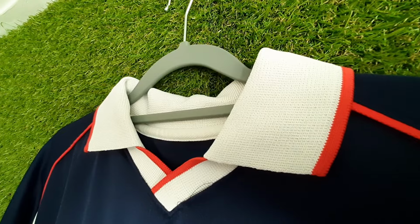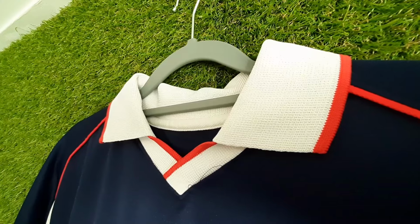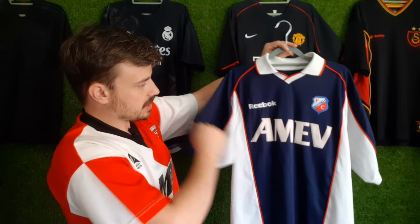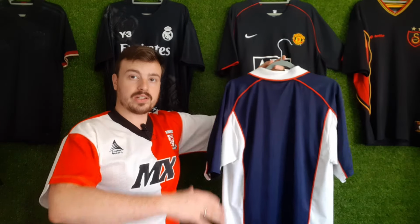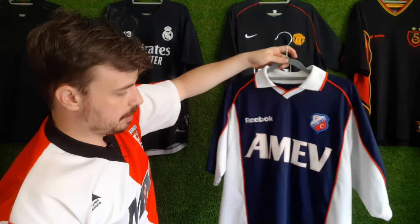condition. It has a very nice color right here with some red details. The same details you could see right here running down the sides of the shirt and on the sleeves as well. It is a dark blue shirt with some white accents on the sides. And like I mentioned, those red details, very, very nice. No name or number on the back, just the same design as the front of the shirt.